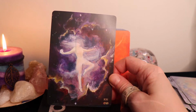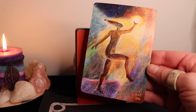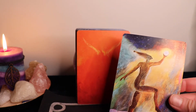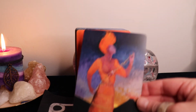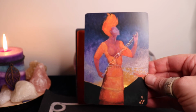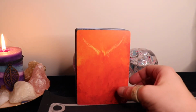It's really powerful. And actually this deck comes with an extra Fool. It's the last card, number 22, the Golden Fool. But I have taken it out so far from the deck. And then the Queen of Wands or Queen of Fire, we have an additional card. But those I have taken out. But let's jump into the minors.